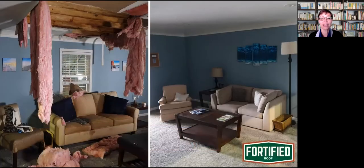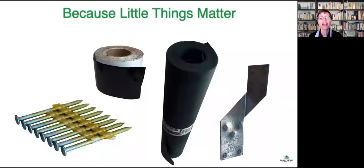So this is just a slide to show a more recent test. That one was in 2011. I think this one was 2017. And you can see, again, the side with the roof deck tape, you can walk in, sit down, have your cup of coffee and read your newspaper on that couch. On the other side, you can't even walk inside of it. It's completely destroyed.